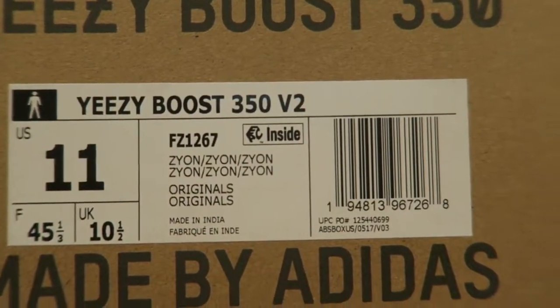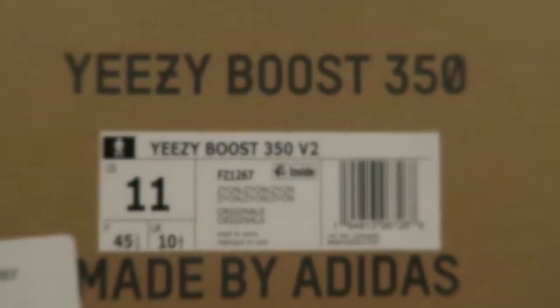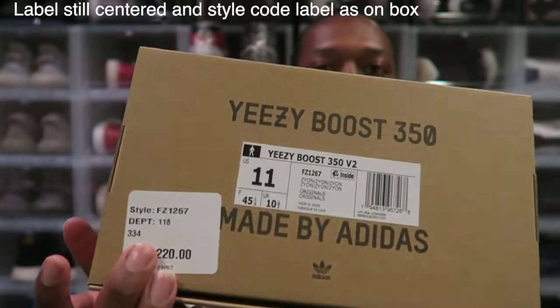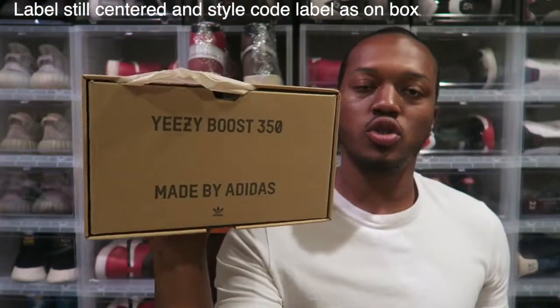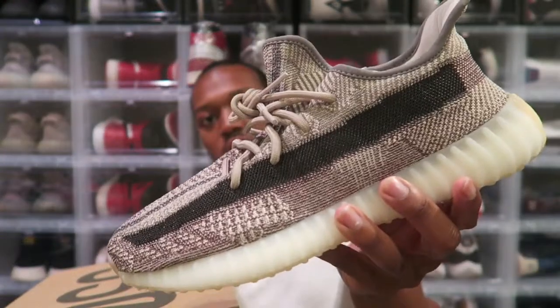Another look at the box label in large numbers, Zyon written all the time. But other than that, it still has the other white sticker that comes from the Foot Locker Finish Line champs. And the box is obviously still super crisp. Fake boxes look destroyed. I don't know what they do in that factory, but still a super crisp box. Shoes obviously really nicely made. Just watch out. That's all I'm gonna say. Just watch out.